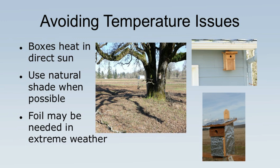So in extreme weather, one of the workarounds is to put foil on bird boxes, especially bluebird boxes, I think. Foil reflects the radiant heat. You still are at the mercy of whatever the air temperature is, but it reflects radiant heat. It only works once those birds are invested in eggs and chicks. Otherwise, they'll avoid it like the plague, contrary to what you're trying to do. But if you ever do foil a box, don't put it around the opening. The birds will not go in there.